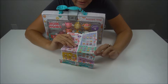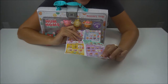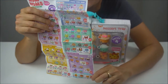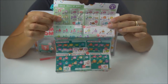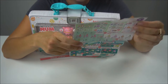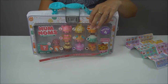And then we have cream filled noms and sandwich cookies, and baked good noms and donuts, and even pasta noms. And on the back here, we have glitter gloss-up noms, and we also have polish-it noms. So I'm hoping to see a lot of these. I'm hoping to see maybe one from each category. So let's open this up.